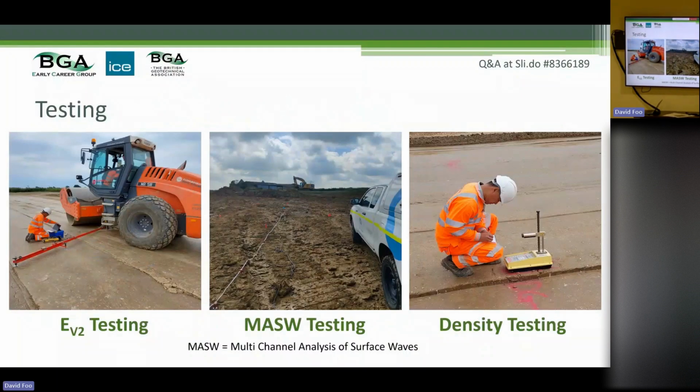So then at that point, we got the surface, we had to undertake the testing, and we've got an example of the EV2 strain modulus testing there on the left. We've got some MASW testing there in the middle, which was completed on the foundation and not actually on the embankment itself. I just didn't have a picture, so that's why the surface looks a bit different there. And then on the right, we've got some density testing with the nuclear density gauge.